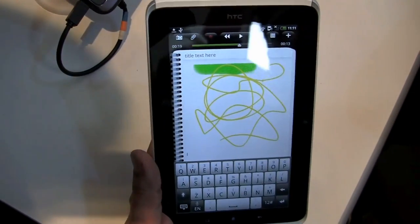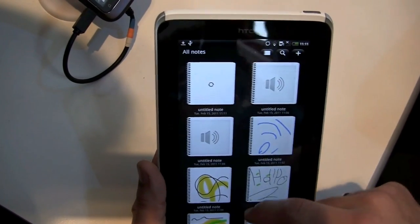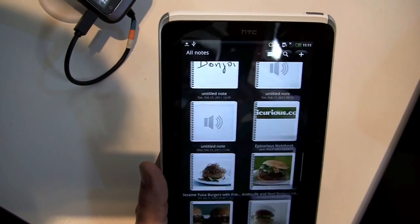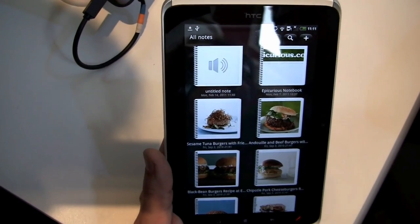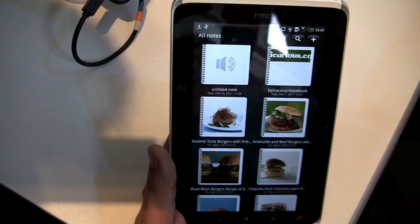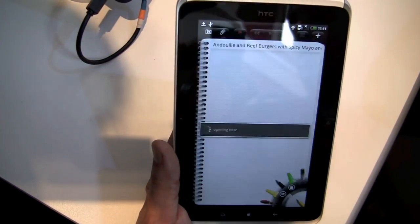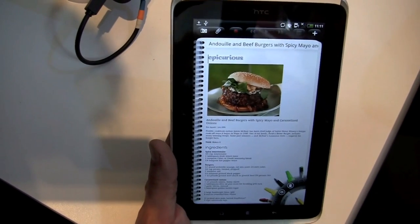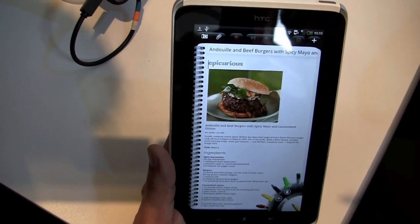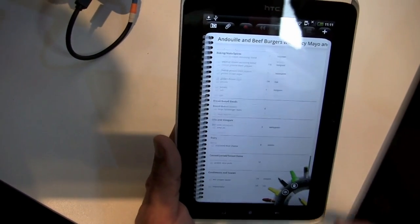So we can go to the notes application, we can go back. And you can see how all the notes are synchronized with the Evernote system, which allows you to create rich notes, which include audio, pictures, etc. So that way, for example, you can browse your recipes that you created on your computer, comfortably from your desktop computer, and then browse those while you're in the kitchen and work through that recipe.